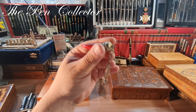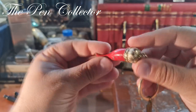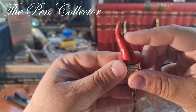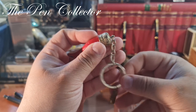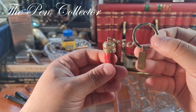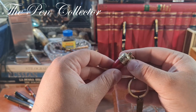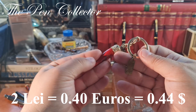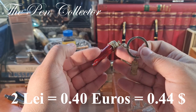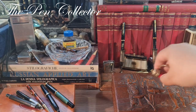It is a sign of luck in Italy, guys. It has some tears here, but it could be painted in red. It is like a keychain, so quite nice and quite heavy. And I paid for it only 2 lei, or 0.40 euros, or 0.44 American dollars. Let me put it here.